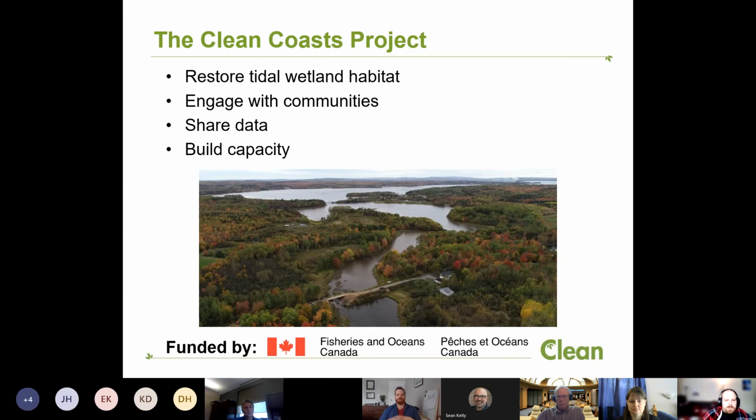We're looking to engage with communities, which I think is exactly what we're doing here today. We try our best to share whatever data we collect. If you go to our website, you'll find links to data dumps where you can download any of the data that we've collected on water quality and things like that. We're also looking to build capacity. We're not just looking to do this work ourselves, but we really want to encourage others who want to see this work continued to take it on themselves.